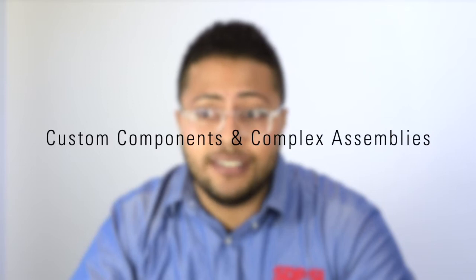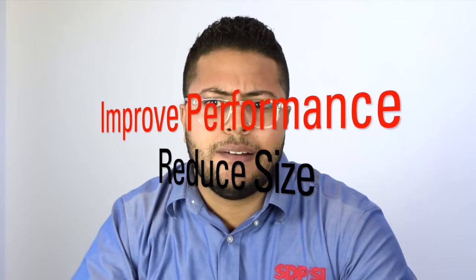Working closely with our customers, we create customized solutions for critical applications, focusing on design improvements and optimum manufacturability. Specializing in precision gears, small mechanical components, and complex assemblies, we help product development teams reduce size, improve performance, and remain within budget. Precision machining in a wide variety of materials, including stainless steel, bronze, acetyl, and aluminum, SDP SI also provides surface treatments and finishes.